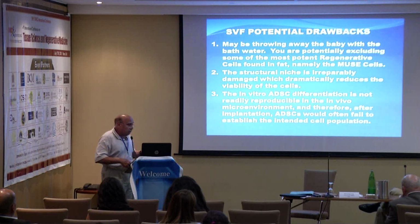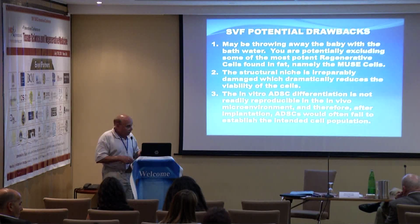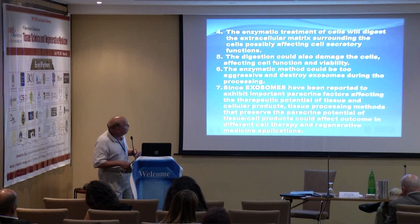Also, when we look at SVF, we say, oh, look at this study. Most of these studies with SVF are done in vitro. When they do them in vivo, they don't seem to work all that well with the SVF. Lipogems is the opposite. We don't do that much in vitro. We do it all in vivo, and it seems to work exceptionally well. Let's go on some more.